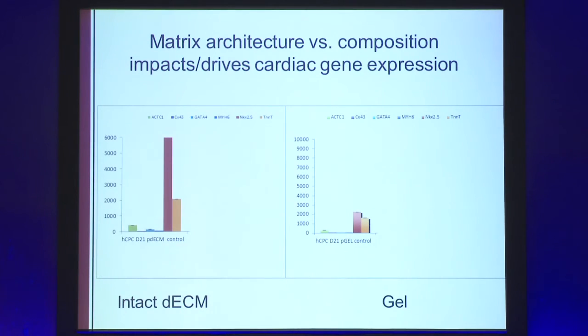So we take the same intact three-dimensional matrix and we place cells on it and look at the expression of specific cardiac genes. These are human cardiac progenitor cells, and we compare them with a gelatin made from the same matrix. You can see that the 3D matrix, as I would have anticipated, is much stronger at driving cardiac cell gene expression, in this case NKX2.5 and troponin T, than the gelatin. So 3D is better than 2D, and 2D is better than gelatin and the normal matrices.